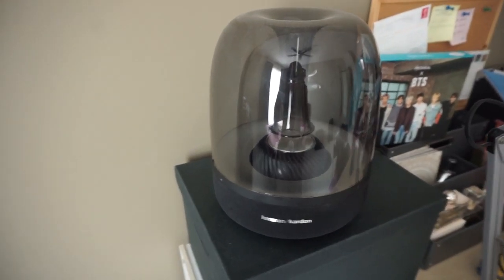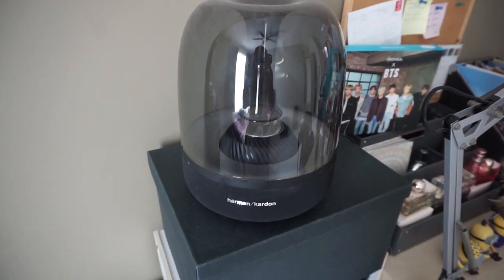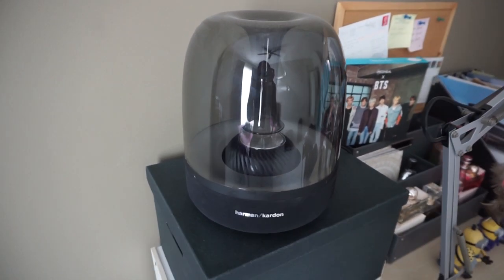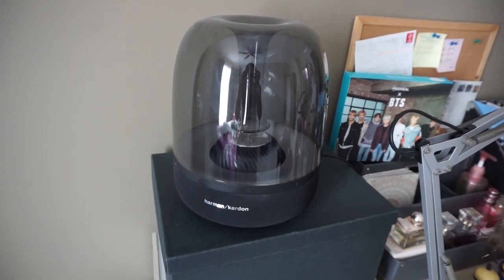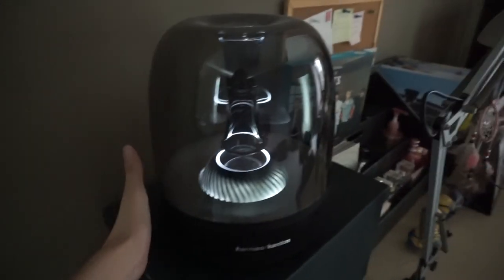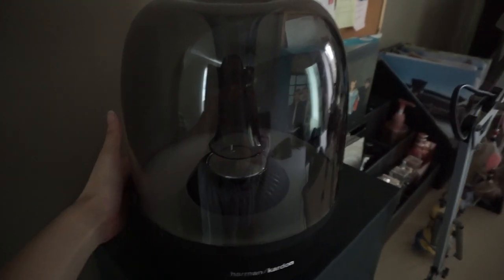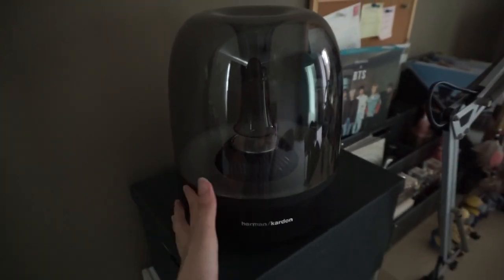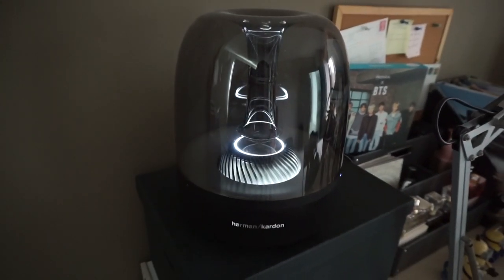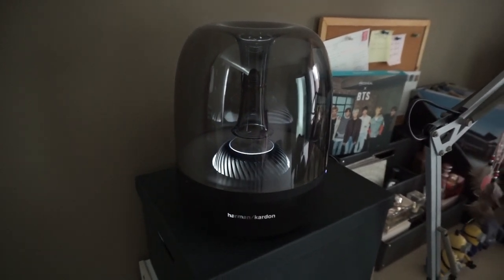Guys, these are my Harman-Kardon Aura speakers. What's cool about this speaker is that it actually glows. I'm gonna show you guys. Not sure you guys can see it, so it glows.